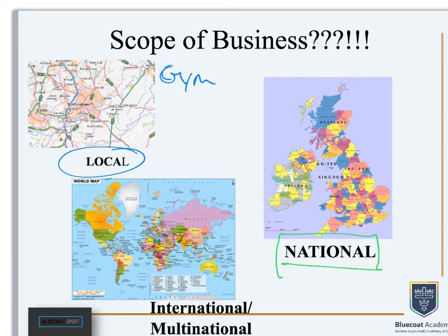So in one of your previous videos, we talked about someone like Virgin Active. They are a national company that are now expanding out beyond there as well into international, but they predominantly have a national base of companies, gyms that are based around the country. So it could be something as simple as a shop or a service, gyms, or even something like a clothing line.